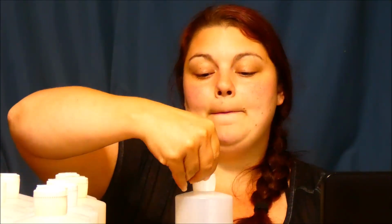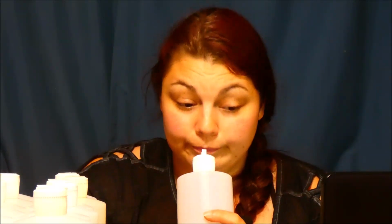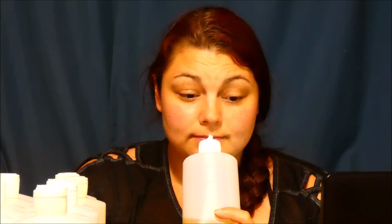Pink grapefruit. My kids love eating grapefruit. And this smells like their grapefruits when they're cutting them open. It is a straight, fresh grapefruit. Top note is grapefruit, middle note is grapefruit, and bottom note is mandarin.